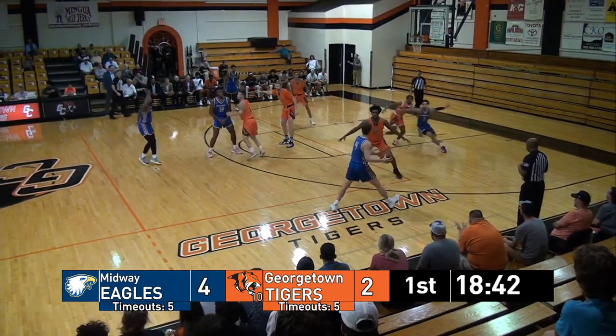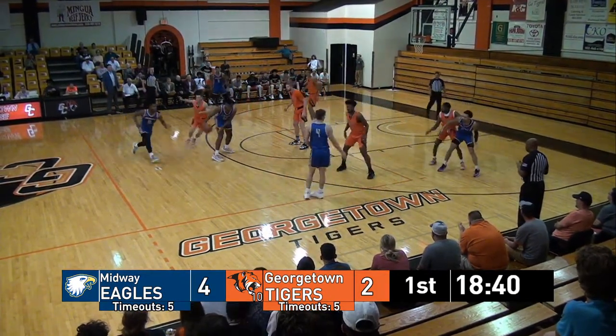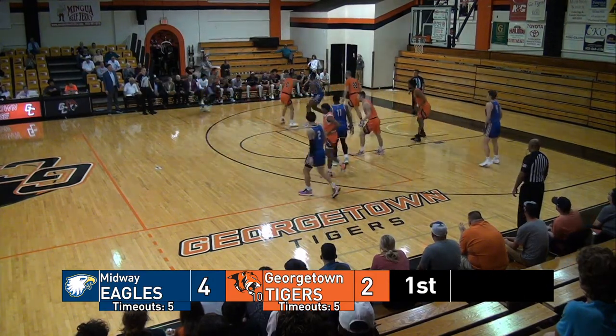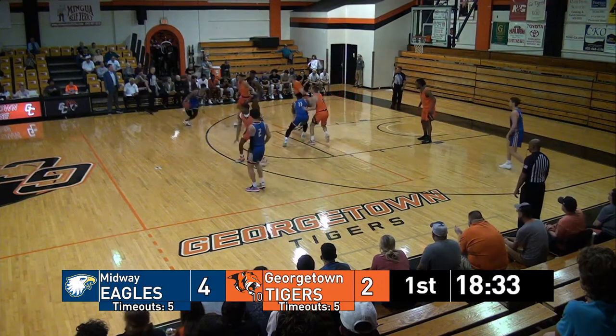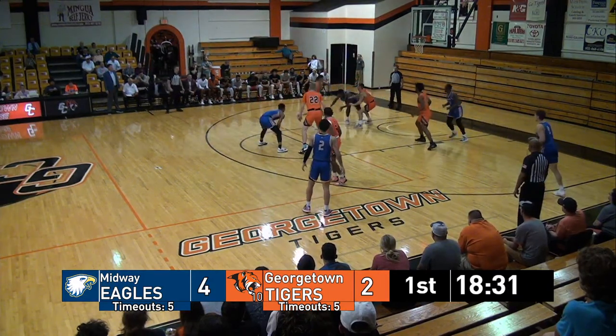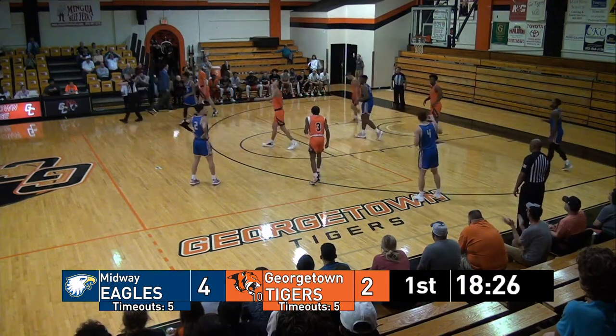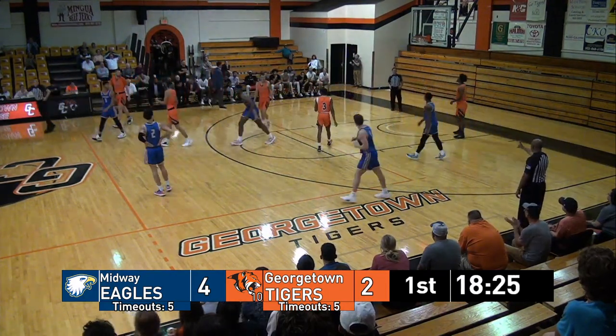The Eagles passing it around the horn, looking to get to inside. Tobias Thompson working on Drew Lamont. Will Van Hook dishes it inside. And it's going to be a travel. Tigers ball.